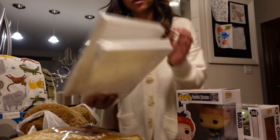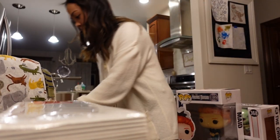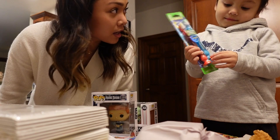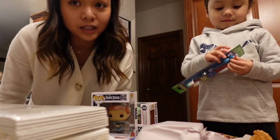So that's that. Oh, and last thing, I got this blanket. I saw this last time I was there at Target, but I didn't get it. But I did this time around. Oh, Liam wants to show you his toothbrush. Are you gonna brush your teeth with that? Yeah? Are you excited? We'll open it later, okay?